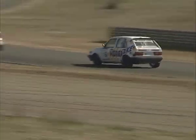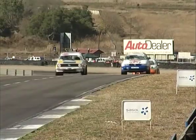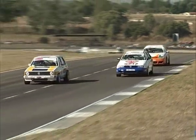Late braking. I don't know why he climbed on the brakes there. He should have just changed up a gear. He was right with Voldy, and now he's lost out a lot of ground. He's actually falling into the clutches just behind him there and really pushing hard.